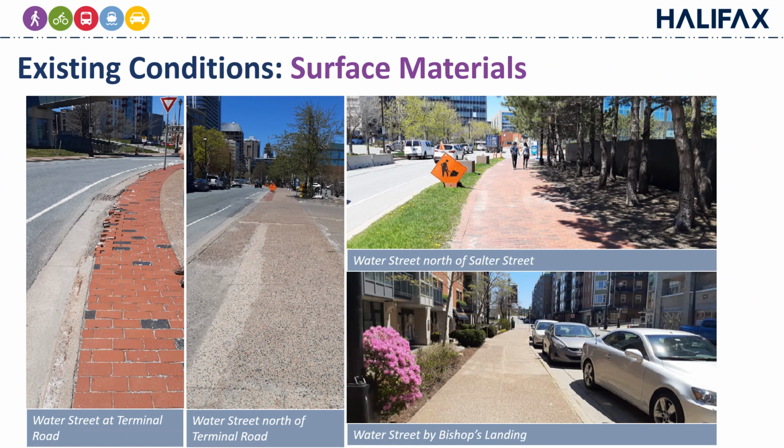The street has a varied streetscape, including up to 11 different combinations of street treatments. You can see the variety of treatments in the photos displayed on this slide. In addition to a dated look and feel, the various surface materials have created a disjointed experience that can be difficult to navigate for those with visual and mobility issues.